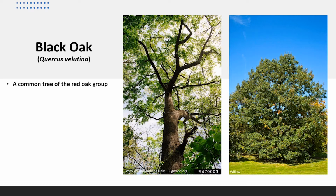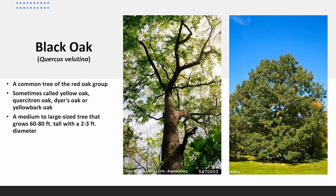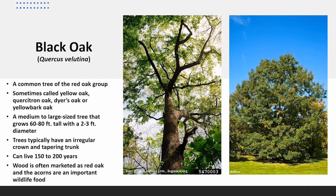Black oak, Quercus velutina, is a common tree of the red oak group. It is sometimes called yellow oak, quercitron oak, dyer's oak, or yellow bark oak. Black oak is a medium to large sized tree that typically grows 60 to 80 feet tall with a 2 to 3 foot diameter. However, on good forest sites, it may grow more than 120 feet tall and have a 4-foot diameter. Trees typically have an irregular crown and a tapering trunk. Trees can live to be about 150 to 200 years old. The wood is often marketed as red oak, and the acorns are an important wildlife food.